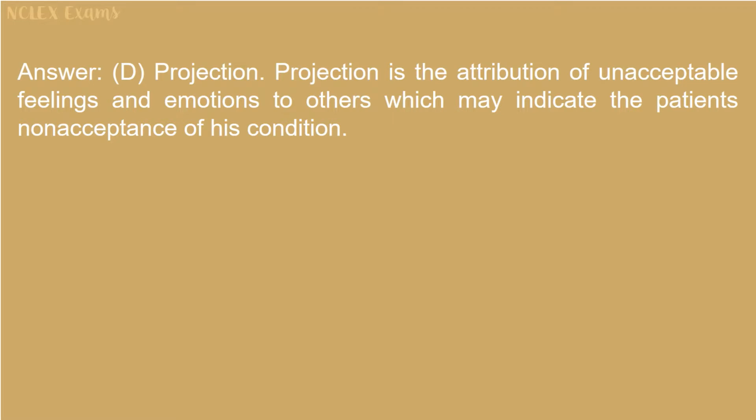Answer: D. Projection. Projection is the attribution of unacceptable feelings and emotions to others, which may indicate the patient's non-acceptance of his condition.